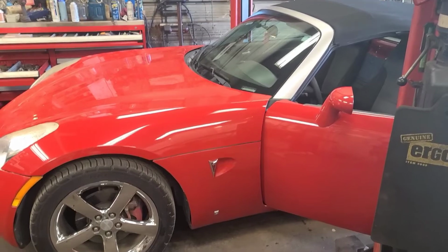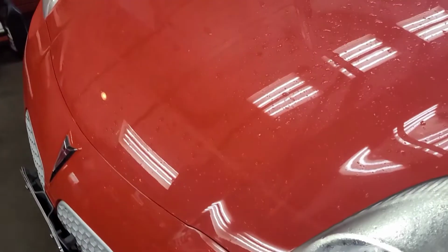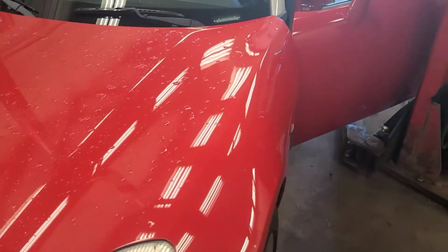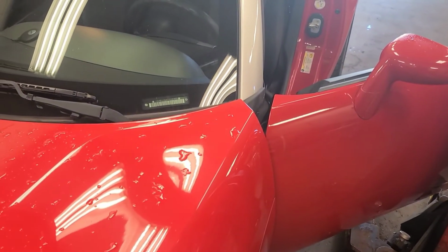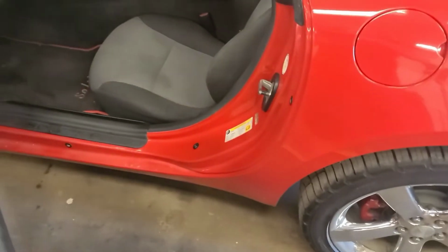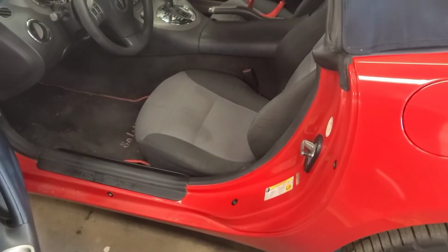Well, good day, viewers. Today we have a 2007 Pontiac Solstice. I think it's a Corvette wannabe, but it has a check engine light on, or at least it did. I was scanning it in town a few days ago, and it had an evap problem. I can't remember the exact code. I'll pull the report up in a second. I was using my smartphone scan tool.